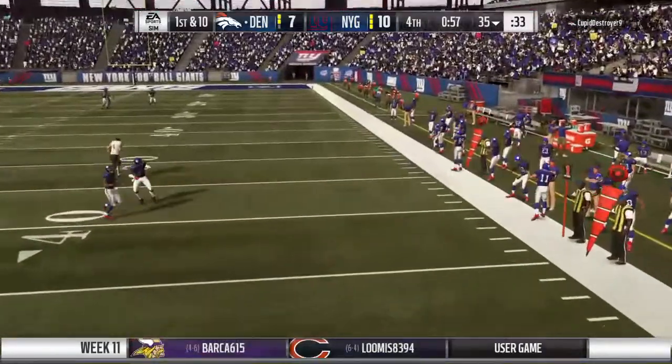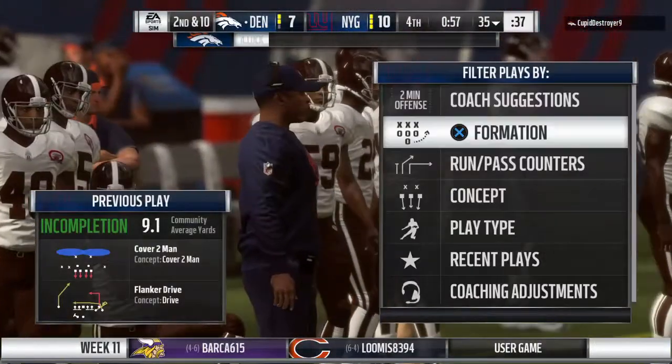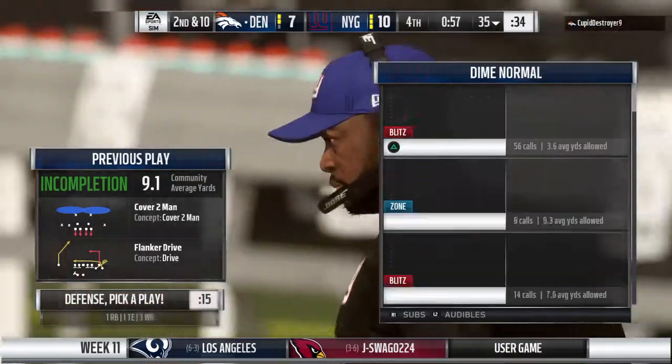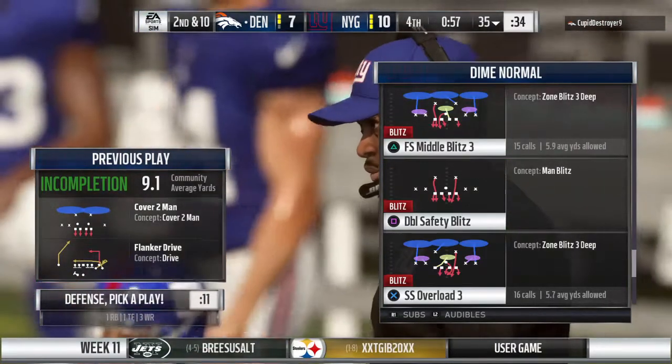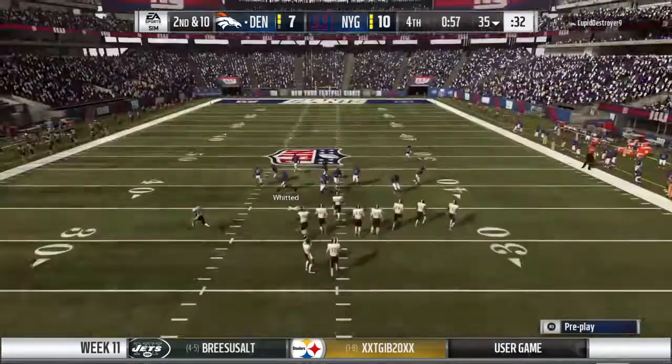Flush to his right. Incomplete. I see you nodding your head up and down. It's a very heady decision at this stage of the game. Out of the pocket, nowhere to go. Just get rid of it. That's a smart play because you're not worried about your completion percentage, and you're also not trying to force it into bad traffic as well. Throw the ball away, live to fight another down.